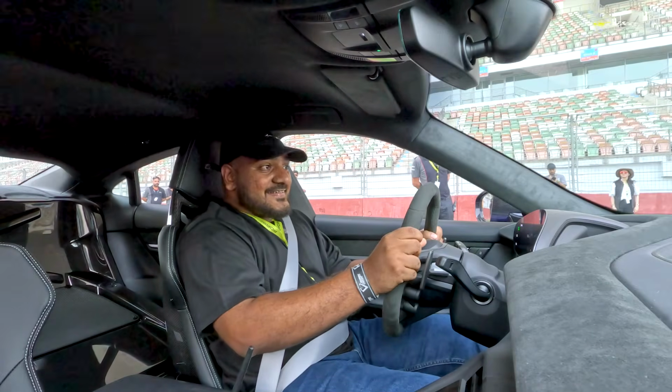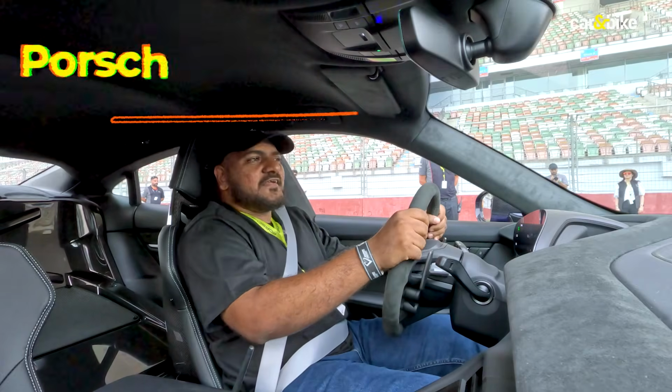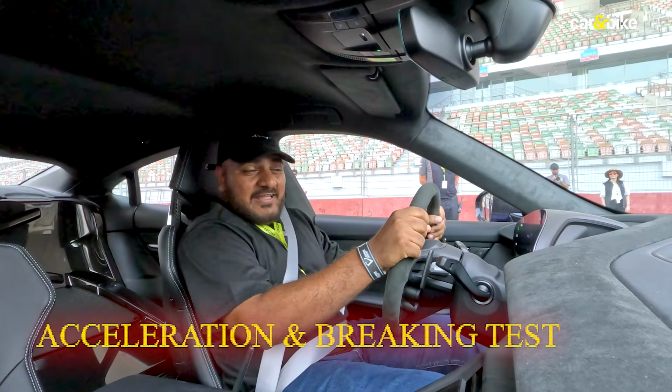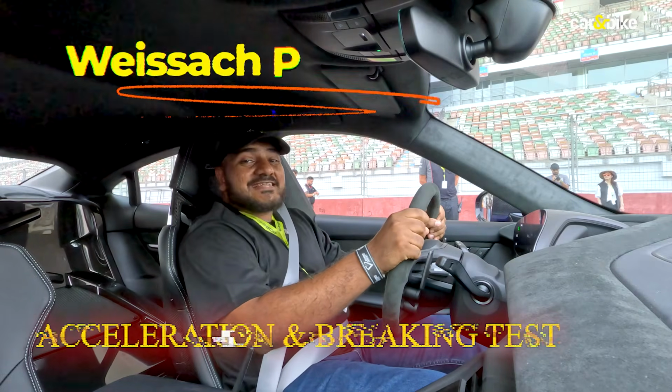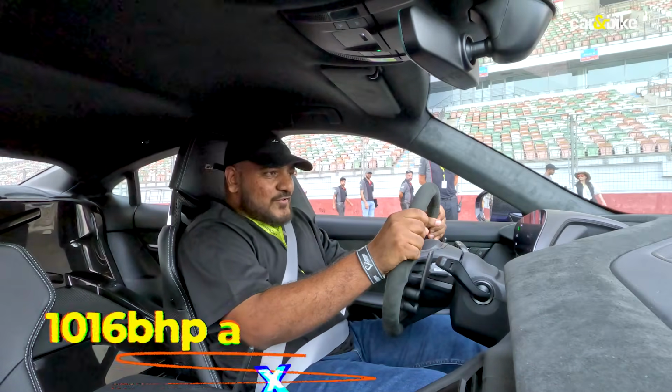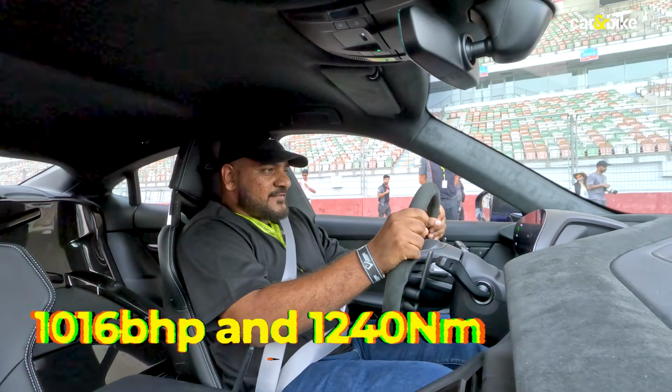So this is the icing on the cake, the most powerful car that I've driven. I'm on the BIC main street and we're going to do an acceleration and braking test. Now this car, it's a BIC pack. It is the most powerful car they have over here, over 1000 horsepower. Let's see how the acceleration is.